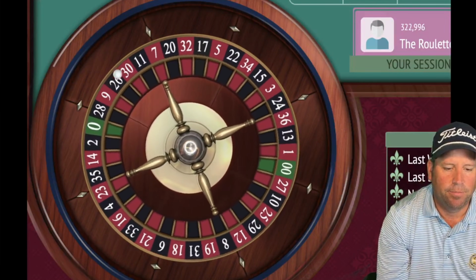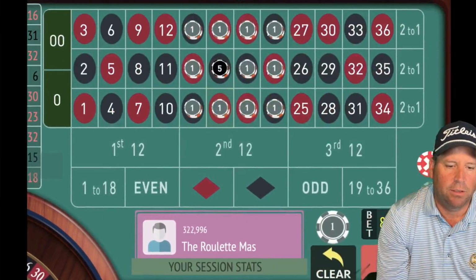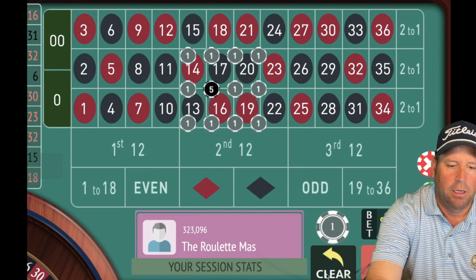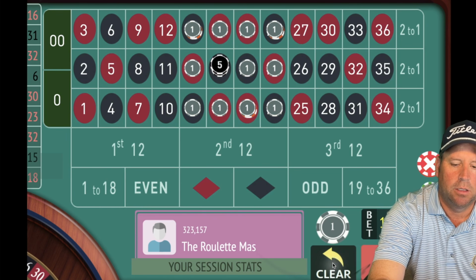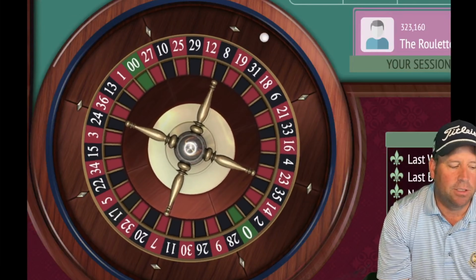Here we go. And that's a 16 red. That's a win, so we will restart. It's a nice $100 win. We're up 267. And let's back it back to the original $16 bet. Here we go. And we'll spin at the base level of $16 again.